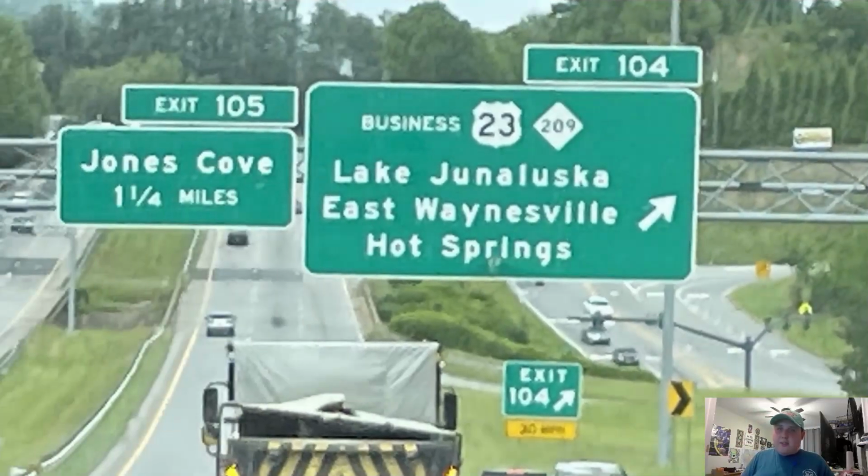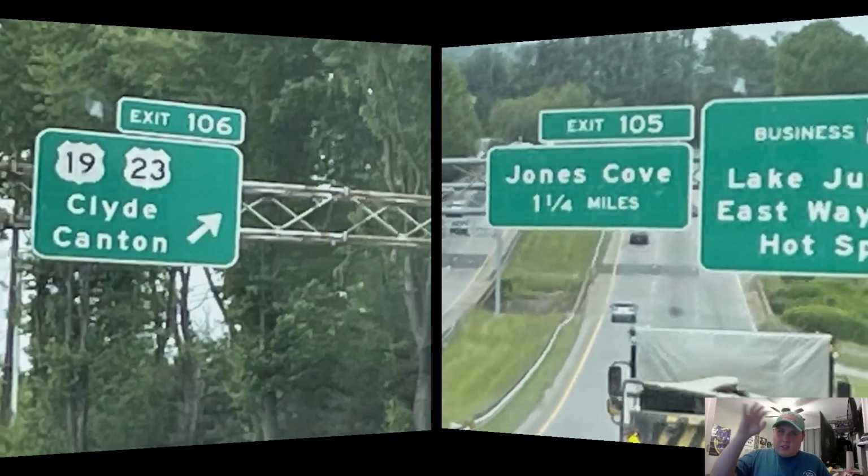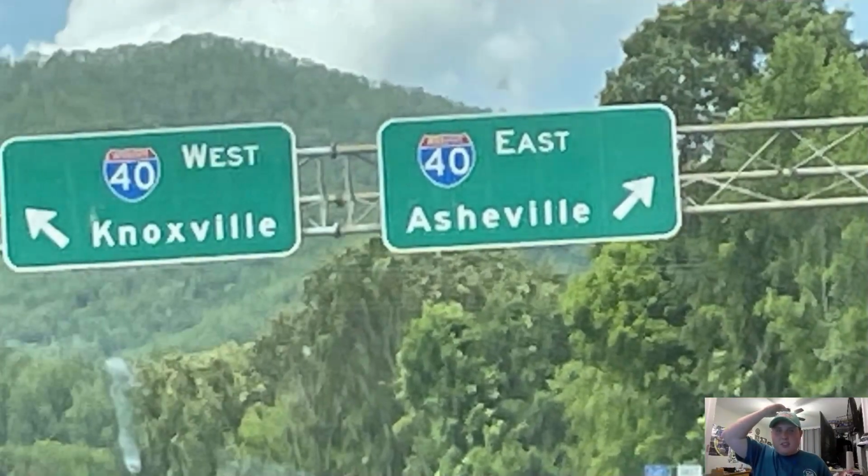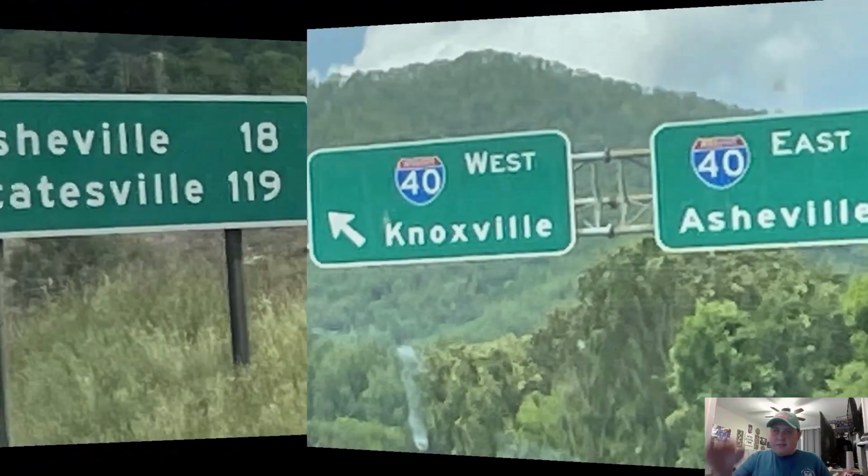And here is the exit for Business US 23, which will take you into downtown Waynesville respectively. And you can see you also have an exit for Jones Cove. And this is where US 19 and 23 splits off from US 74, as we stayed on US 74 to head over to Interstate 40, getting signed for both Asheville and Knoxville. And this is where US 74 joined with Interstate 40 eastbound to head east towards Asheville, while 40 west is getting signed for Knoxville respectively.